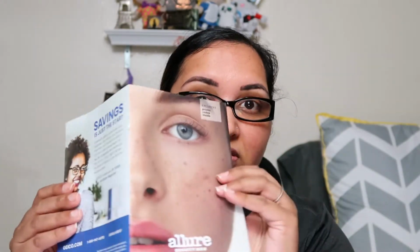Okay, so they give you a little pamphlet so you can go through and see how the people that create this box use the products on their skin. And there's also retail value for everything. So the first thing in here I see is a Brightening Booster.